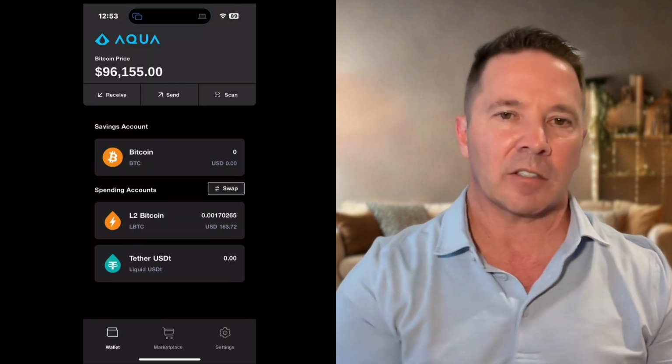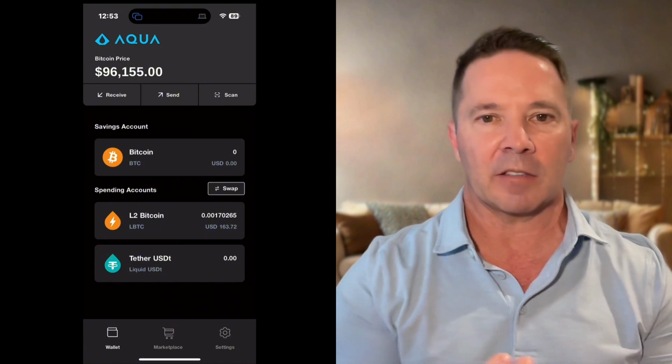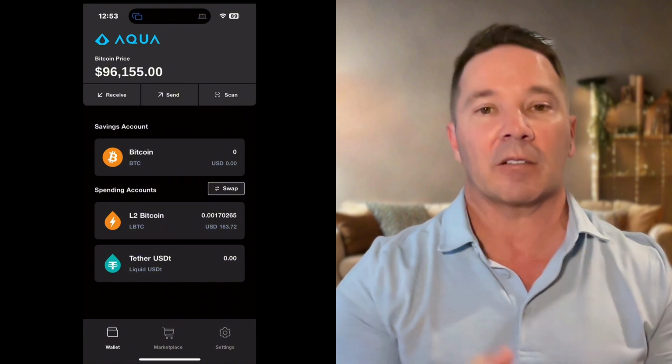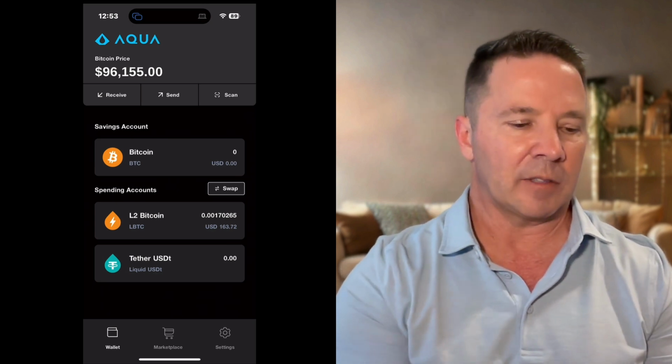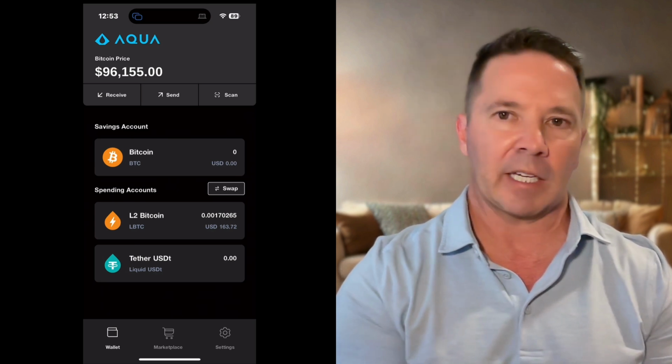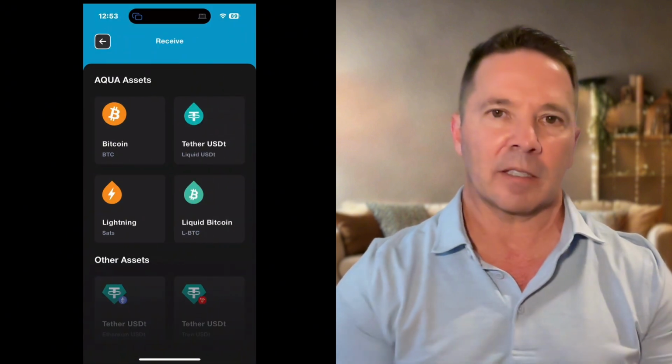And as you can see, there's a savings account and a spending account. The idea is that frequent transactions will take place in the spending account, and the savings account is for, you guessed it, saving. If you want to send and receive, there are buttons along the top here. You can scan a QR code as well. Let's press receive, and then we get to pick an asset that we want to receive.